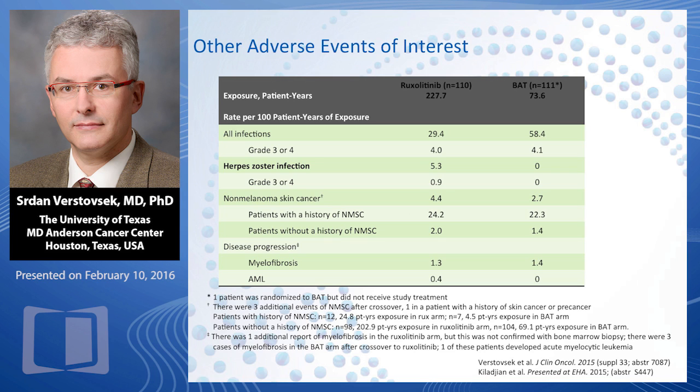There is one aspect of the adverse events that needs to be emphasized, however, as is shown on this slide. This is herpes zoster infection, which is very well known from experience in myelofibrosis already. Ruxolitinib does have a potential to alter to some extent the immune system, and patients may be at somewhat increased risk of atypical infection. And herpes zoster has been noted to be more common in patients on ruxolitinib than on the best available therapy arm in this particular study, just confirming prior observation.